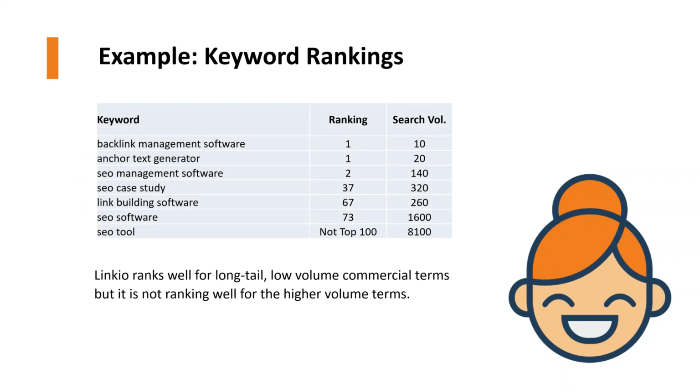Keywords, rankings, search volume. It only takes a few minutes to gather some of the relevant keywords in their industry. You can use a tool like Ahrefs. You can just Google. You can look at the title of their homepage and the commercial pages to get a sense of what they're trying to target. Build a list of that and throw it into your rank tracker.